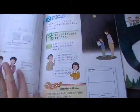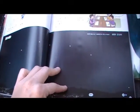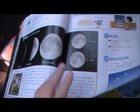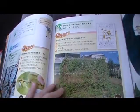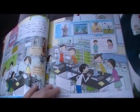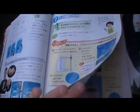Just talking about moon movement. Wow, I am sorry. It got windy all of a sudden. I cannot wait to read this book. I think out of all the books that I got, I probably just won't read the... Oh, here's another pull-out.